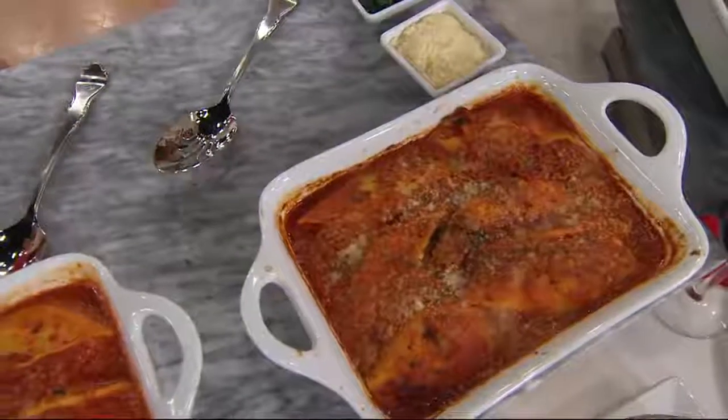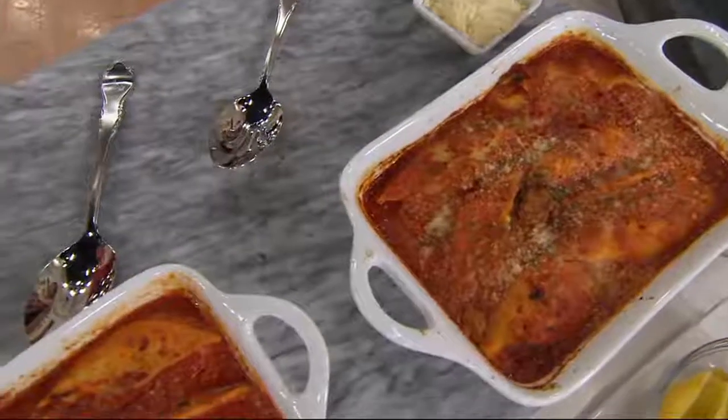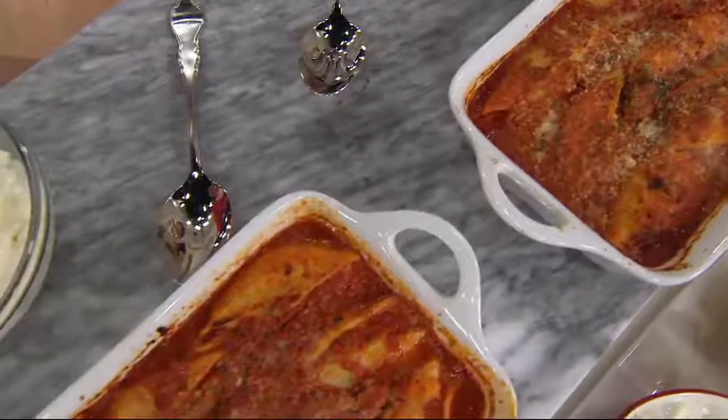Stuffed shells, but then it's finished off with the most amazing meat sauce, the recipe of which comes from Naples.